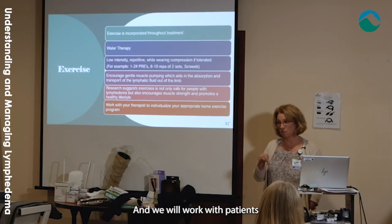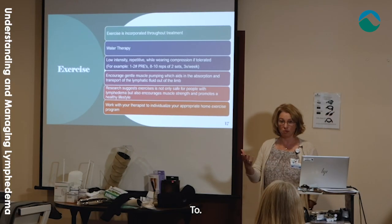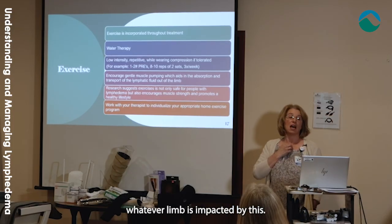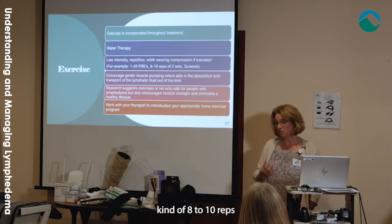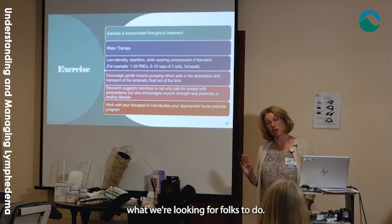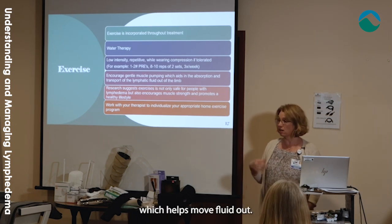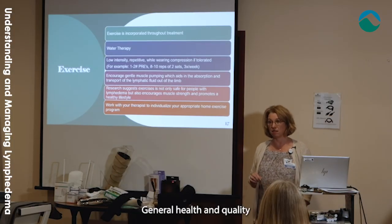And we will work with patients when they come in to develop the right program for you to address whatever limb is infected by this. So it's really like they recommend 3 times a week, kind of 8 to 10 reps per exercise for 2 sets. So it's not crazy what we're looking for folks to do. And it will help strengthen your muscles, which helps move fluid out. And it's good just overall for life, general health and quality.